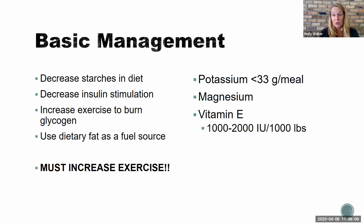Dietary changes alone are not enough. That's the big take-home message with this: you have to increase their exercise. They have to be worked on a daily basis. They have to have access to turnout. They cannot be stalled and be managed efficiently.